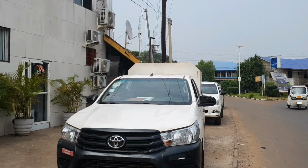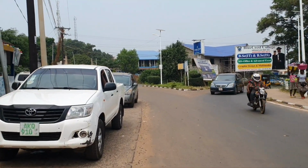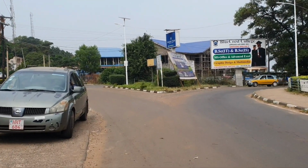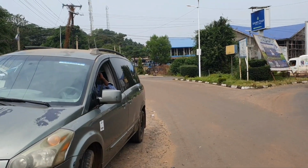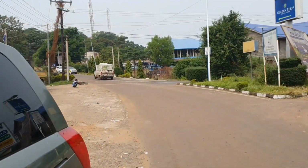I think this is a bank. And I also think there is a very huge mall around this particular area, which I think is somewhere around here. It is somewhere around here, but I think this is the Axe and Grill and Restaurant.